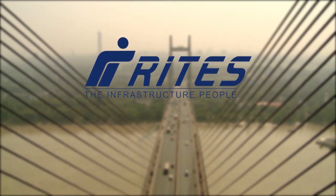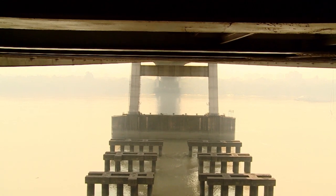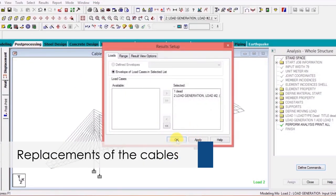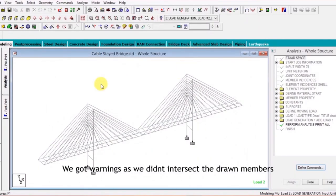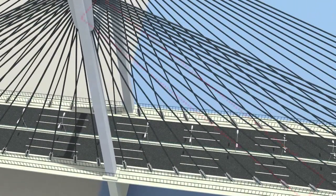RITES shall also establish actual control points to measure settlement of well, deflection or vibration in girder, displacement or tilting or verticality of pylons. Continuous structural analysis and monitoring will go on throughout the cable replacement period at all stages. Temporary cables will be installed to limit overstressing in adjacent cables and to support the bridge during replacement.